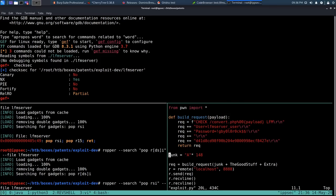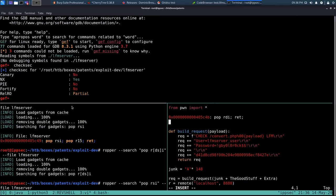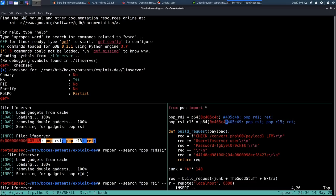Go into exploit. Paste. Just going to shorten that. And the next thing we want is the RSI. Paste that. And then we can give these variables names. So pop RDI is equal to P64 0x45C4B. That's just this number right here that's next to it. And then pop RSI R15 is equal to P64 0x405C49.